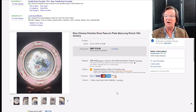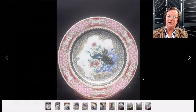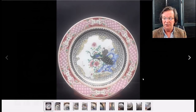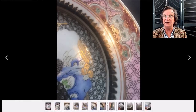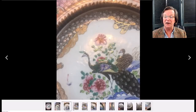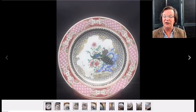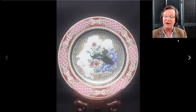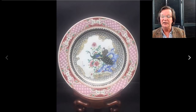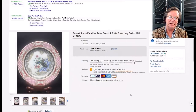This was a wonderful peacock plate, 18th century. It's a really nice plate. Unfortunately, it looks to me like the photographer used flash. And unless you're really good with the flash, like you can see it here on the piece, and you have your camera catching the white balance properly, you get this sort of milky sheen over it. And I think it hurt the price of this because I think whoever got this got a steal. This was a very desirable plate, circa 1860 or so. Nice looking dish, but the color got washed out with the flash. And it only went for $358.